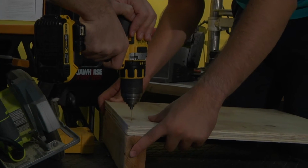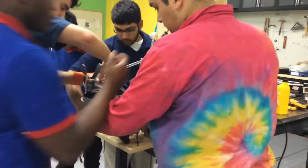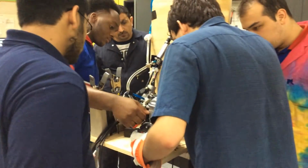Not too much pressure, just a little bit of pressure. It was pretty confusing at first because we didn't have any background knowledge. None of us did. But we looked at other teams' designs, got some ideas, and we started sketching the design on paper. Little by little, we improved and got better. And our mentor Johnny really helped a lot. So thanks to him, we actually have a car now.